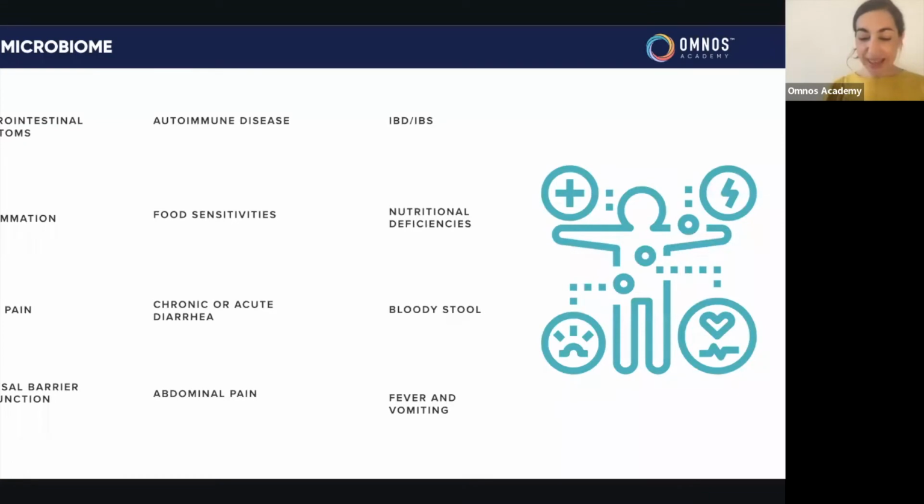Knowing this, we can now open the scope and see why you should also have a test when you're suffering from an autoimmune condition, for instance, or if you find yourself in a place where nutritional deficiencies just keep coming or don't seem to improve. You also have inflammation, and inflammation is not restricted to your gut or your digestive system. It's an inflammation that you can feel in your skin as a skin condition and in your joints as pain.